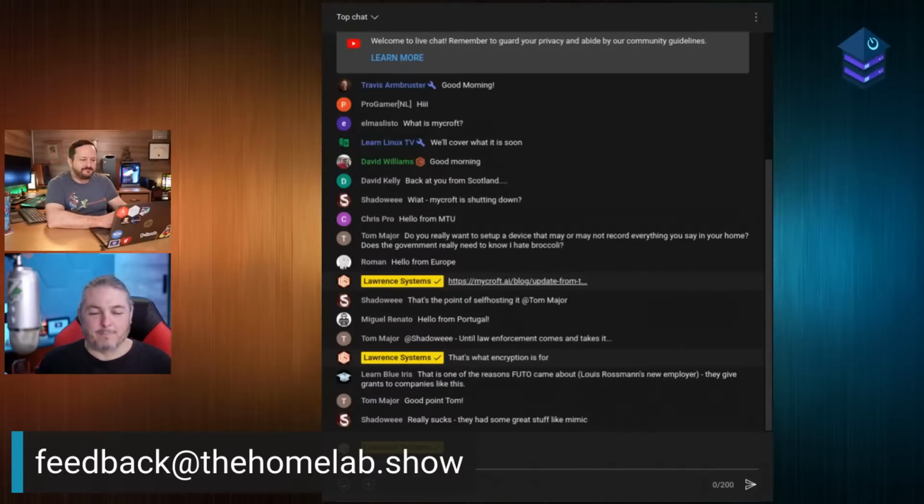But Home Assistant, in a nutshell, is self-hosted and does not need the cloud by default. You can connect it to cloud apps.